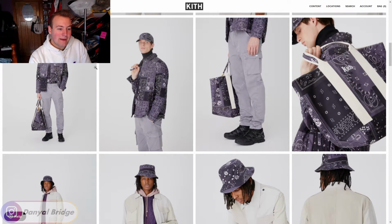Moving on, we get a patchwork paisley bandana jacket, tote bag, and I think there's a sweater underneath it as well. Look, when I see this, I just instantly think of Capital and Visvim. That's straight away what I think of. I just think of the iconic Japanese brands that are doing all the paisley patchwork stuff. I'm not annoyed in any way at KITH doing it. I mean, they don't have a pattern on it. It's not like it's their thing, but it does feel a little bit odd having all these brands do paisley stuff, you know, when the Japanese brands have been doing it for a while.